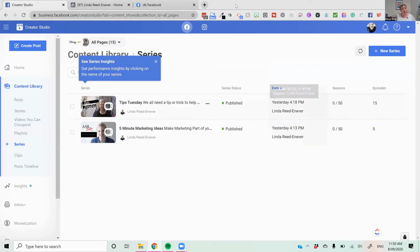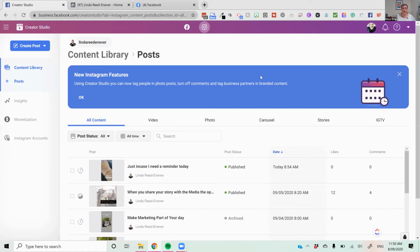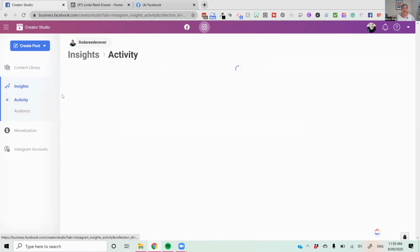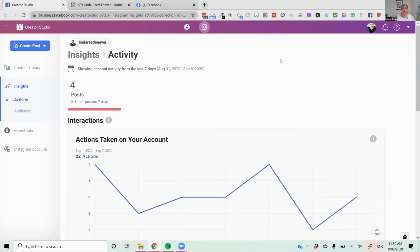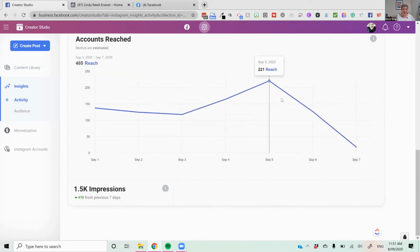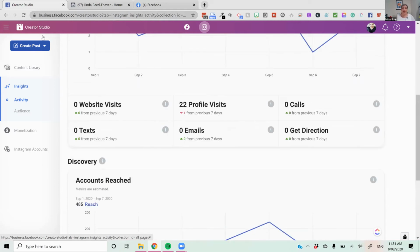You would know that you could possibly do that from there, and your Instagram stuff pops over here. So your Instagram features, your libraries, you can also now tag people in photos and posts on Instagram. You can see the insights on your Instagram account, and if there's been actions, what's going on in there. So that's where Creative Studio, it's designed at helping you create content across a library and some posts.